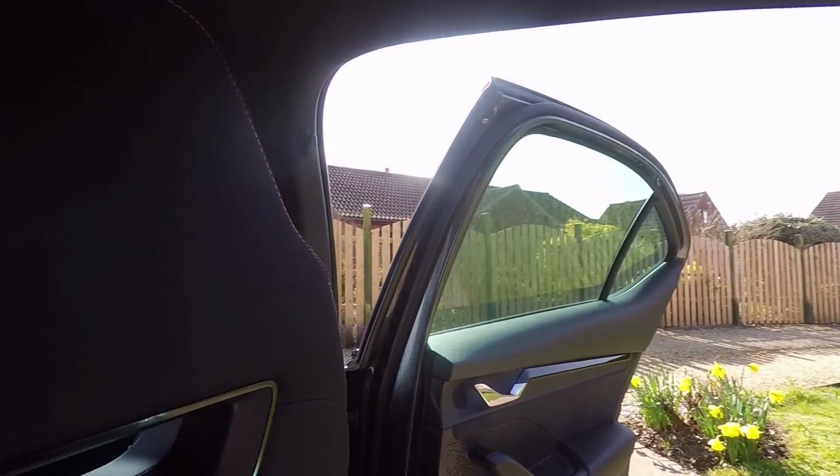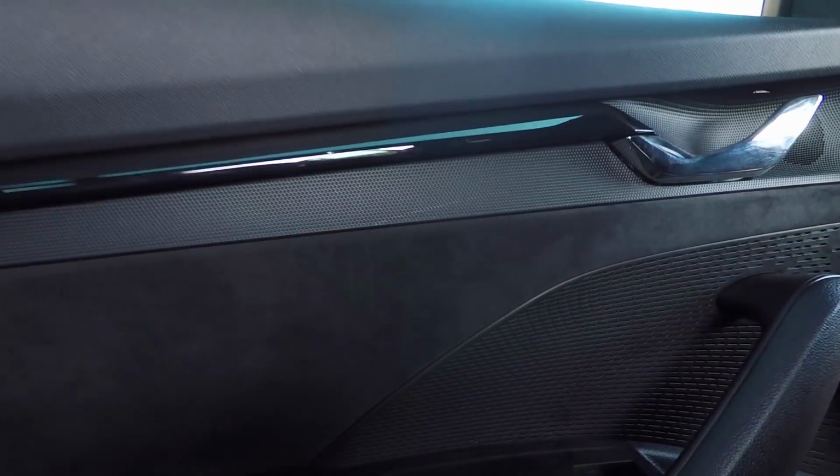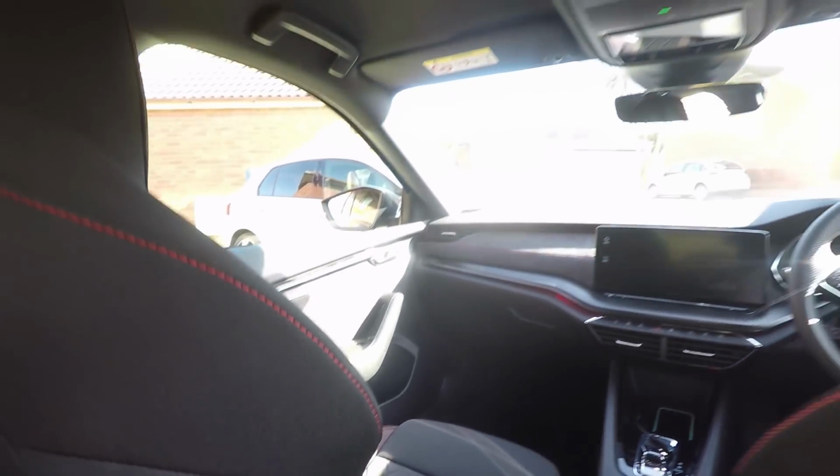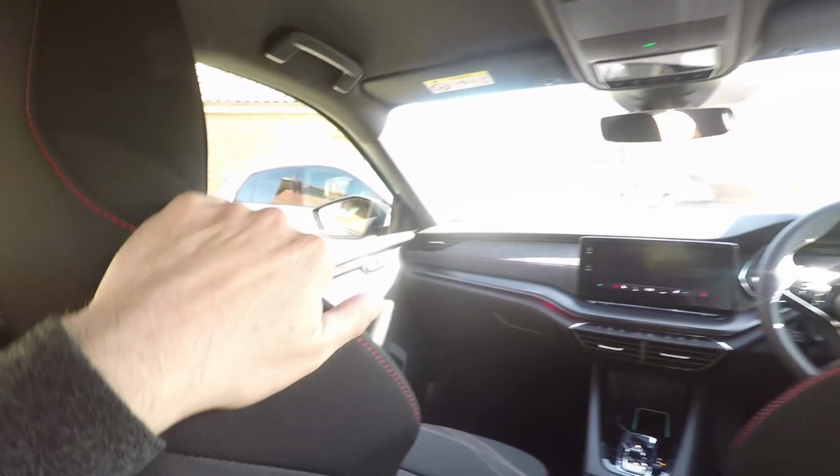If you don't like that, we have a solution. Oh, look at the ambient lighting as well. How cool is that? Does it come to the back? I'm not convinced it does. I'd say that's a no, but it looks really good on the dash there.